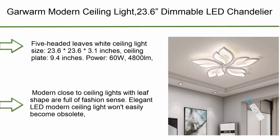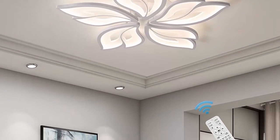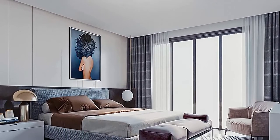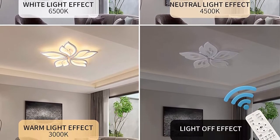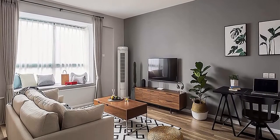Top 10. Garworm Modern Ceiling Light 23.6 Dimmable LED Chandelier Flush Mount Ceiling Lights, Remote Control Acrylic Leaf Ceiling Lamp Fixture for Living Room Dining Room Bedroom. 60W Aluminum Acrylic. Specification: 5 Headed Leaves White Ceiling Light, Size 23.6, 23.6, 3.1 inches, Ceiling Plate 9.4 inches, Power 60W, 4800 lm.